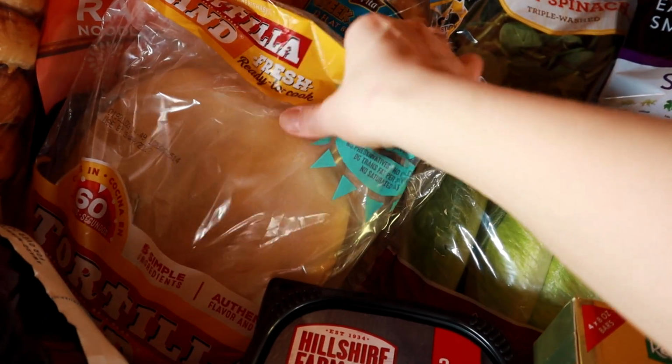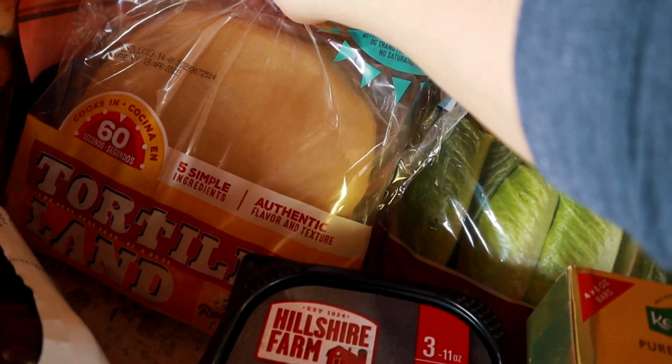And then I try to make some fresh sourdough bread a couple of times a week. So then we'll have a slice of bread that will go along with it. And that's what we have most days for lunch in our house.